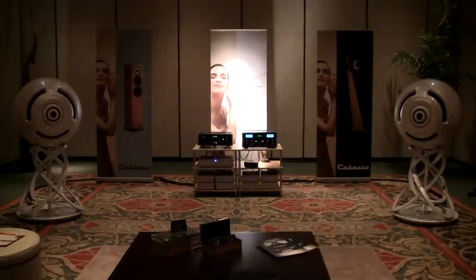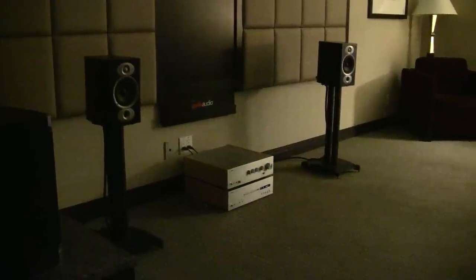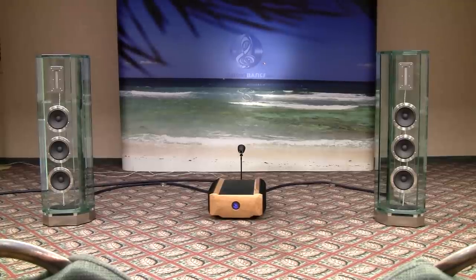What's wrong with this room? And this one. And this one. And just a second here. It should be right over. Oh, now that's a bit dull now.